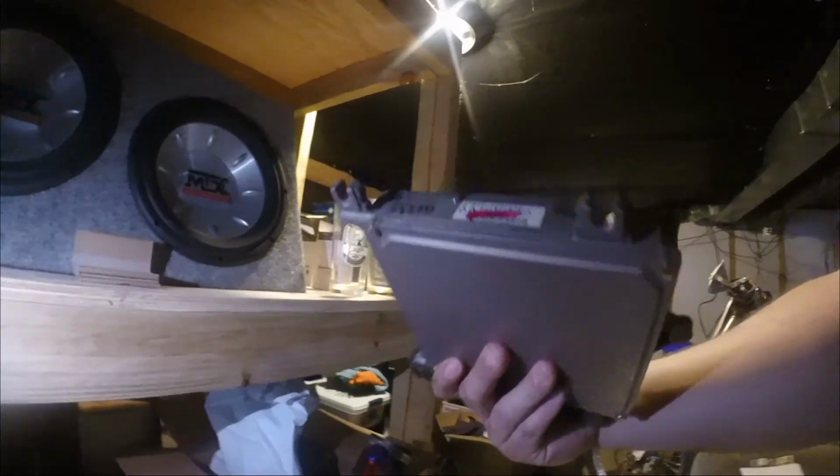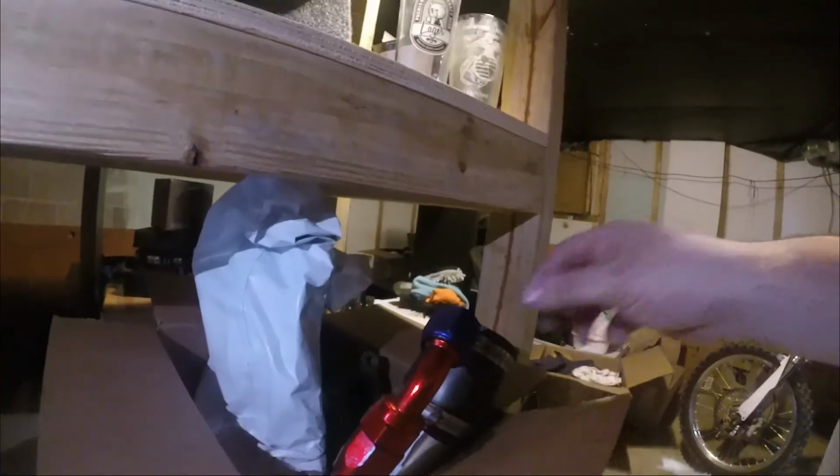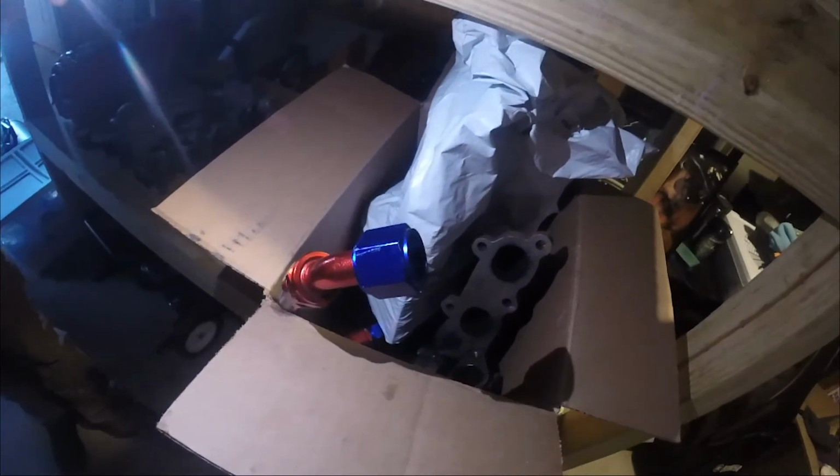This is what we really needed along with the VTEC head. OBD2 P2P VTEC ECU. That'll be used until we go standalone. Couple budget go fast goodies for when we ever get into the turbo stuff. Log manifold. If you can see it down there, because I don't want to take everything out. Budget wastegate and factory oil pan already tapped for an AN10 turbo oil return.